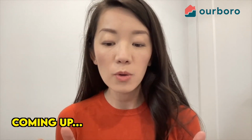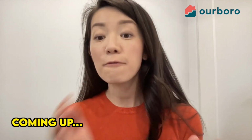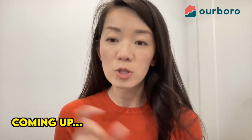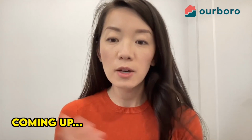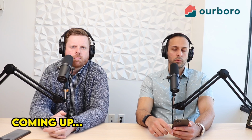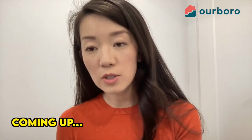So that means that the homeowner can contribute anywhere from 5% to 15% of the purchase price towards their down payment, and then they get the corresponding share. So if they did 5% and Ourboro did 15, the homeowner would have a 25% share and Ourboro would have a 75, but it could also go vice versa and anywhere in between.